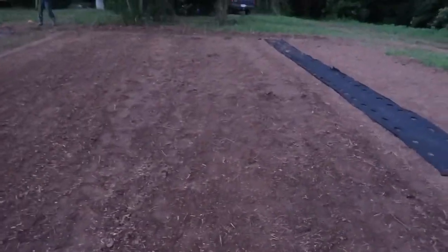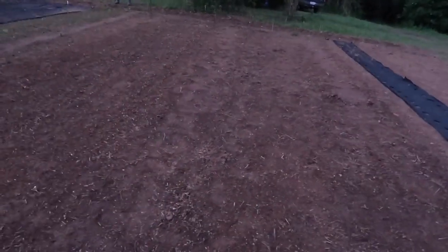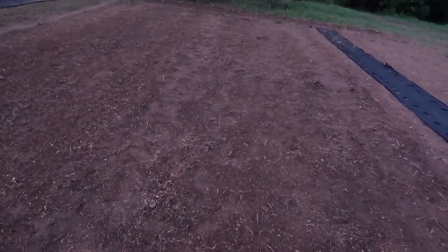And then after our 3 rows of rattlesnake pole beans, we have a row of sweet corn. Actually, we have 3 rows of sweet corn. We only got to plant 1 today. We ran out of daylight. I always bite off more than I can chew, like I said.